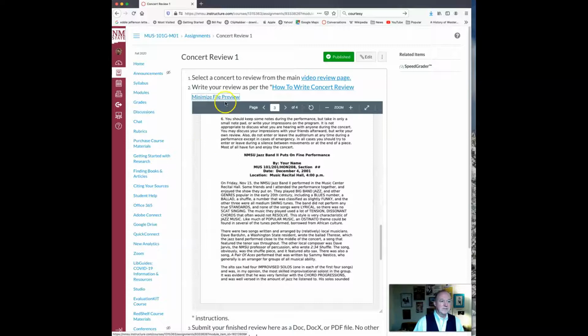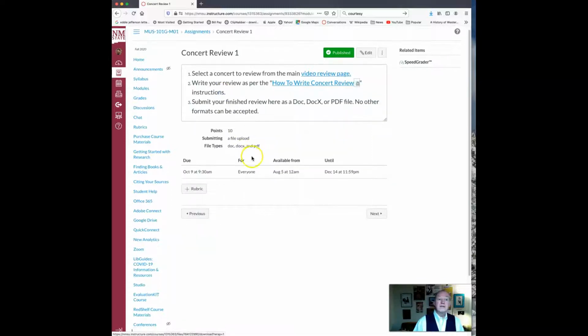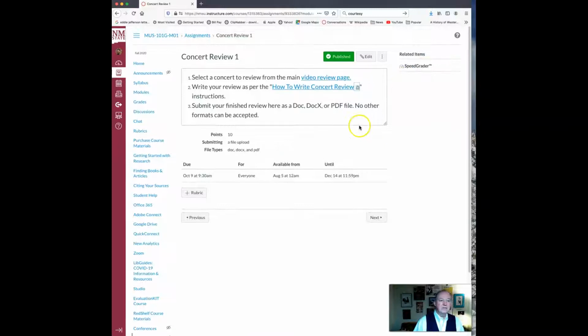It's also not one of the assignments this particular semester. And then you simply upload it. Upload it as a doc, a docx, or a PDF. We'll use this speed grader to grade it for you. And you're done. Piece of cake. Couldn't be easier. Like I say, you got to do 5 of them.